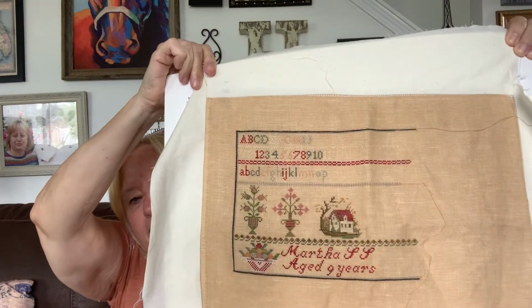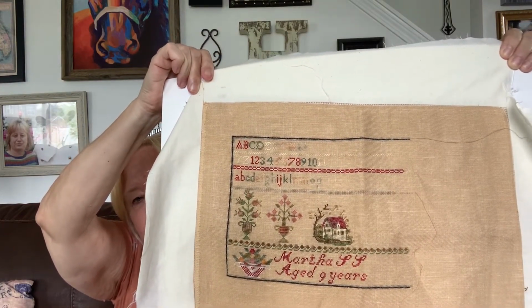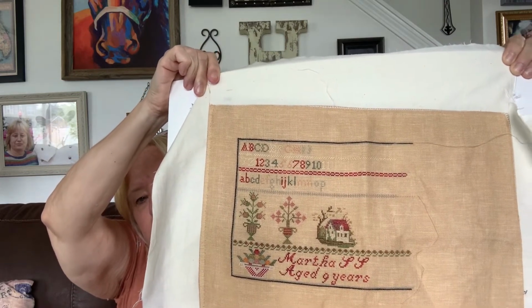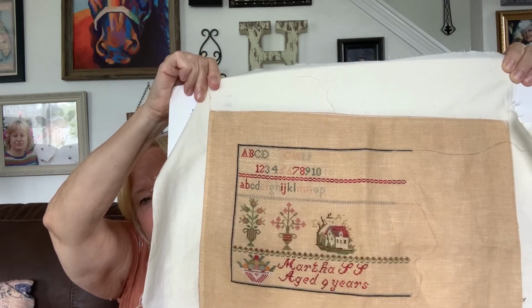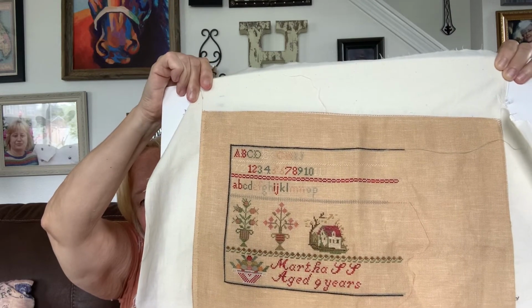Martha S. Scott, 1876. Using called for colors and 36 count fabric, 1 thread over 2. Loving this one. That cottage is adorable. I love stitching that cottage. And it is by GGR.